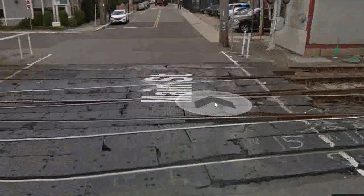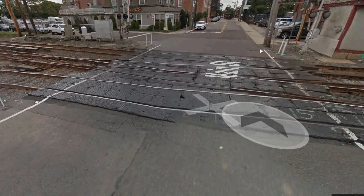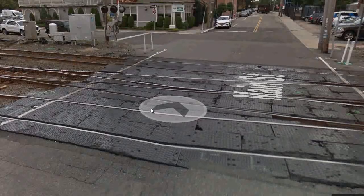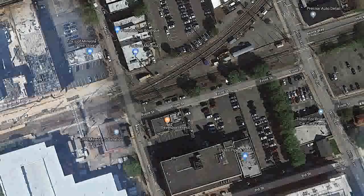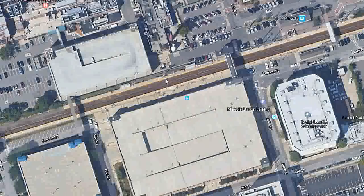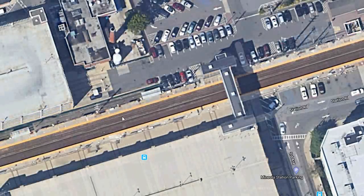This is terrible. I personally think this grade crossing should have been closed already, because having the cars driving over this is just, you can see, look at the holes here. This is what I mean when they don't keep up the infrastructure on the main line. This is exactly what I mean. And we know Mineola is heavily built up, and elevating this would be very difficult, obviously. But it still could be done. It could still be done over a weekend or two.